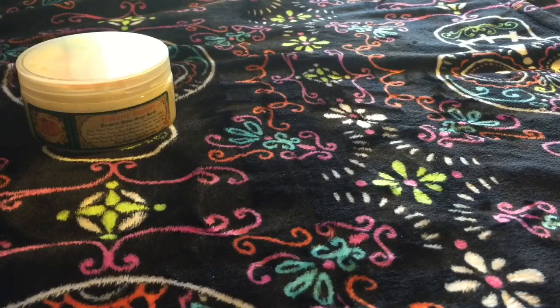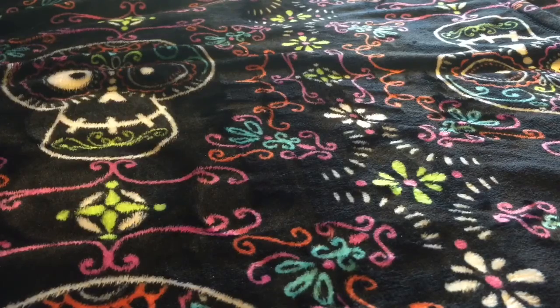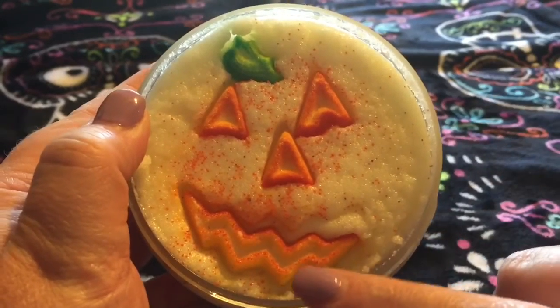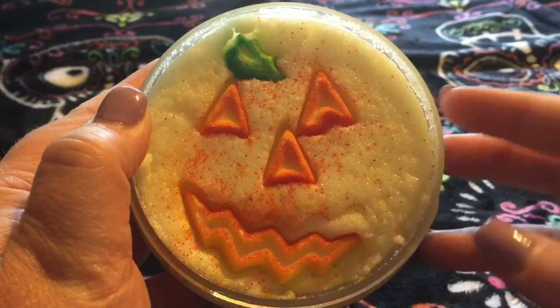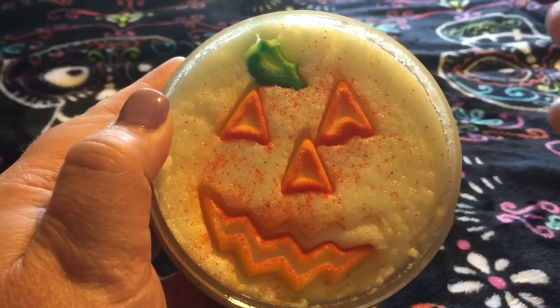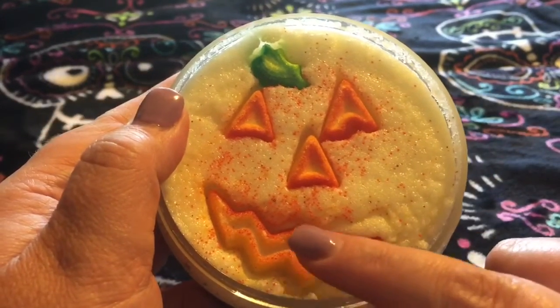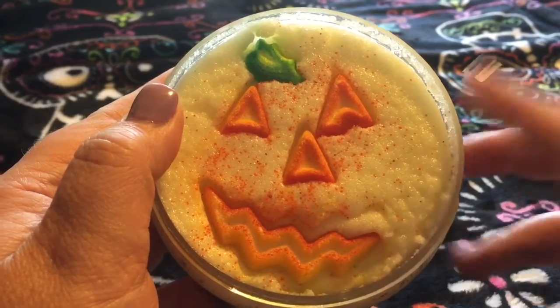And then this last one is Haunted Hayride. And this is a pumpkin butter sugar scrub. So this one is the one that has the apple, caramel, cinnamon, pumpkin, and hay. I can't wait for you guys to see this. This is a trip. And he's a little tired or inebriated or something. His face, he needs a facelift. But it's absolutely adorable. And this is sugar crystals.